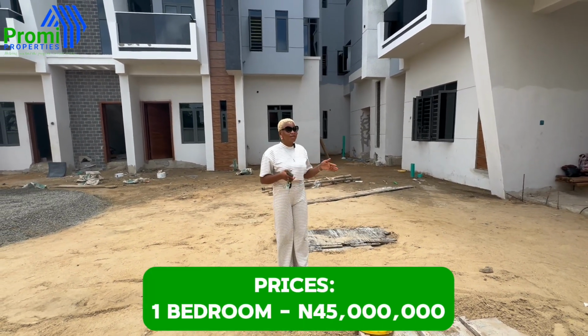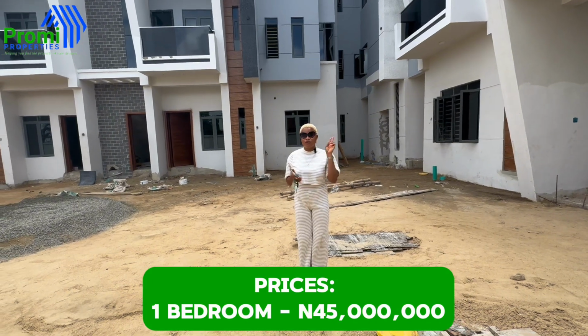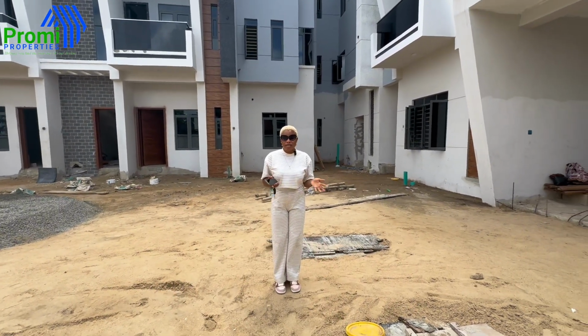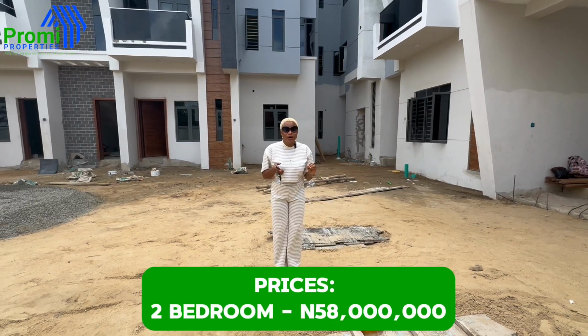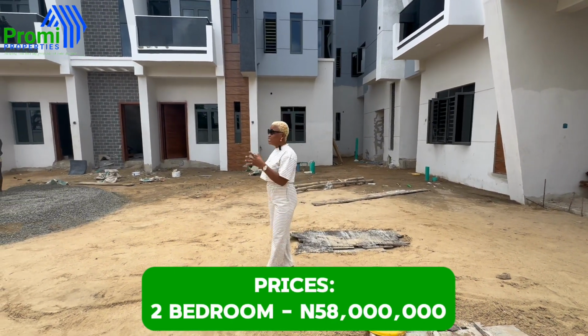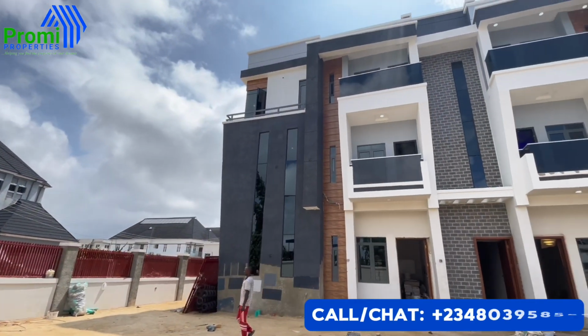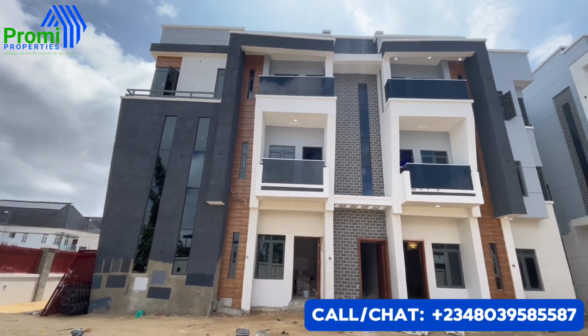Now, the one-bedroom apartment is currently in the market for 45 million naira. Then the two-bedroom apartment is in the market for 58 million naira. You can see that construction is still going on here. This is to say that you have the chance of doing a two-time payment. You can pay the first one and pay the second one later.